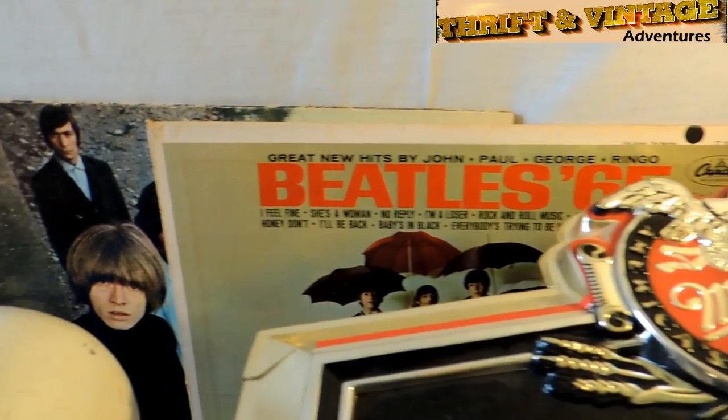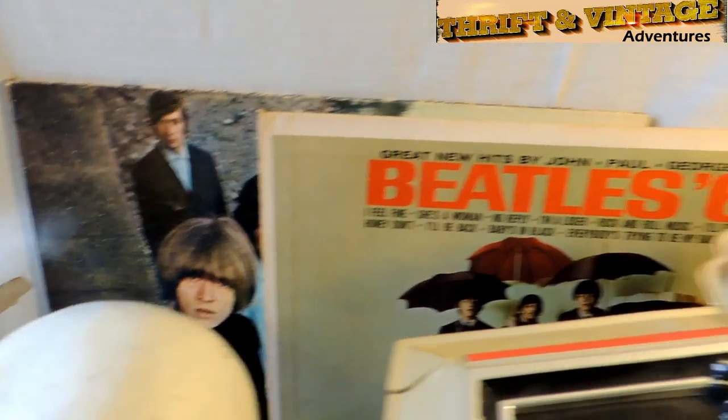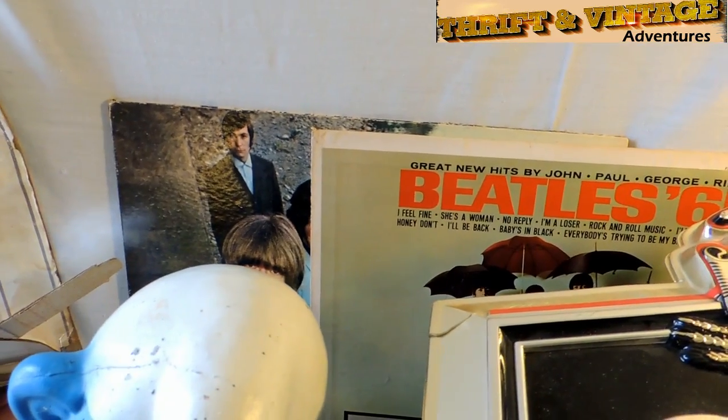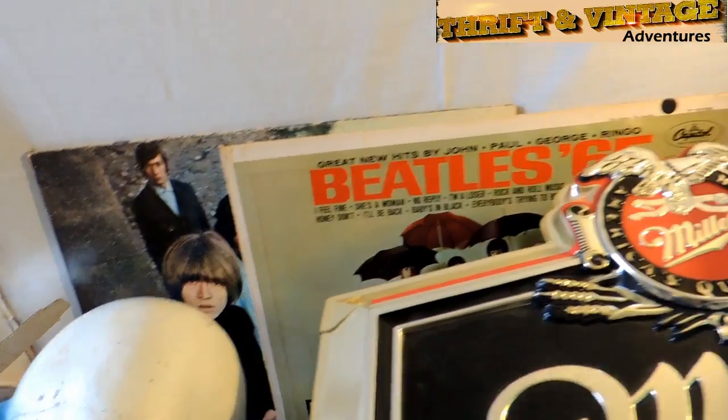Don't want to dig them out right now, but $2 apiece. We got a Rolling Stones record. We got a Beatles record. Some of the first Rolling Stones and Beatles records I've actually ever found at a yard sale, so I was excited to buy both of those. Those are going to be going into the booths.